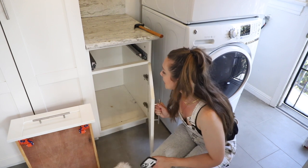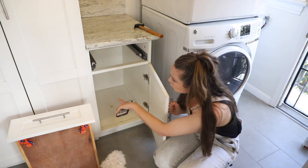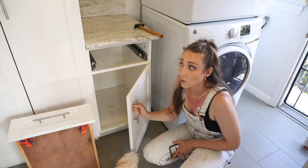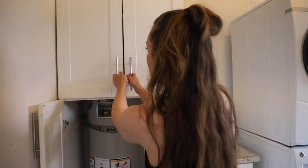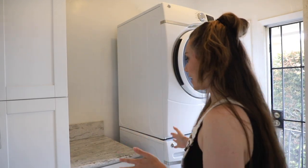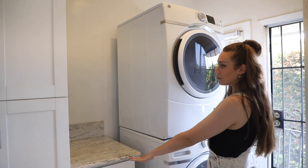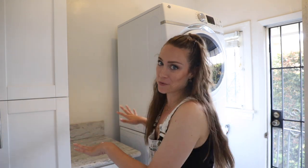This cabinet really isn't a lot of storage. There's no shelf here and there's just a drawer and we've never really found any use for it. This cannot move, this has to stay because this is all the hot water heater. But that doesn't even need to move in order to make this happen. I just need to remove this little shorty so that I could put the washer and dryer side by side and we could do a long countertop on top of the washer and dryer.